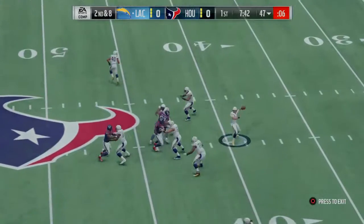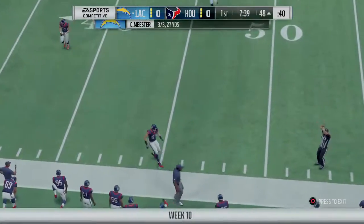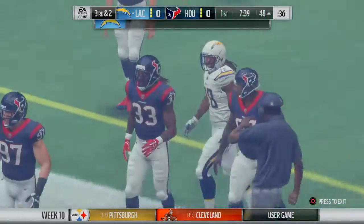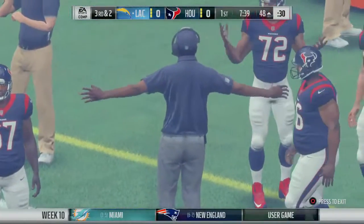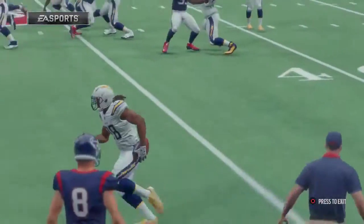From the shotgun, he'll look to throw. Out to the flat. That's complete to his running back. It's a gain of 6 on the play, and that'll make it third down. I know most of the time when the ball's in the air, you're thinking wide receiver, tight end, but running backs, they can be a big part of any passing offense nowadays.